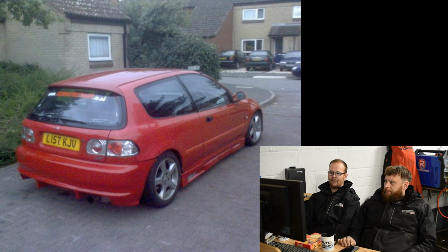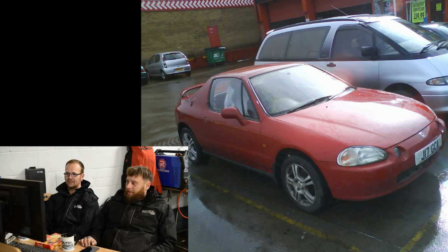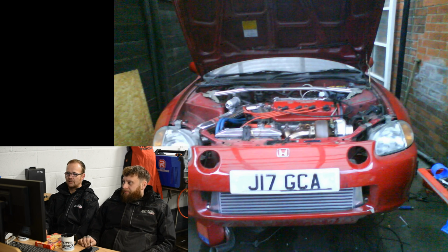So as we move away from that beautiful Civic, this is what it was destined to go towards. Yeah, so we ended up with a CRX Del Sol, if you know what they are. Another little Jap car. So yeah, we ended up putting that engine in there.